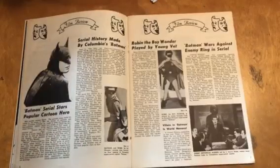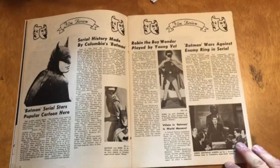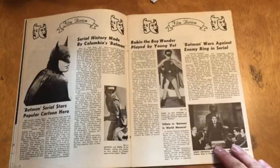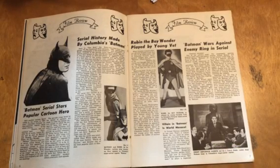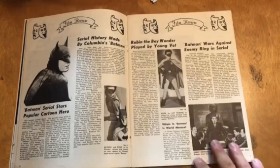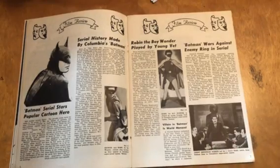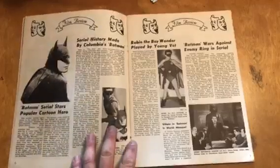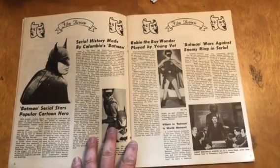There we got some more photos from the serial. And if there's any serial fans out there, you always know in the enemy's lair, there's one guy standing at the head of the table with all his henchmen around him. No different during the Batman serial. And I love this old Batman costume. This is one of my favorite ones from the serial.